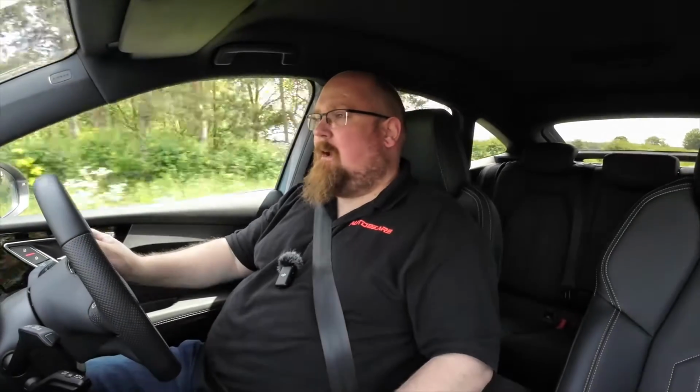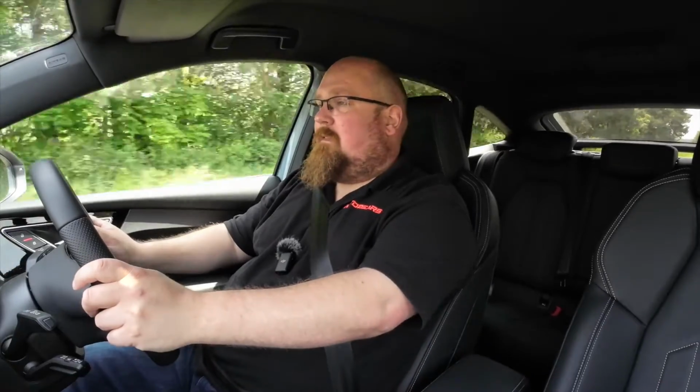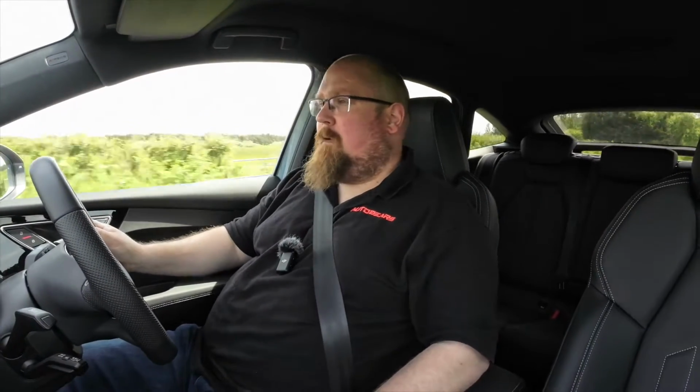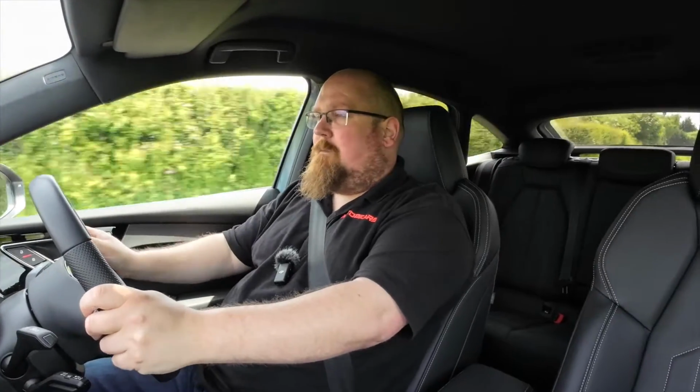It tends to be the most popular trim level when it comes to Audi vehicles, and you get everything that you would really want in terms of standard kit. Of course, in typical Audi fashion, you can add technology packs and comfort packs, etc. to your car. And if you want to know what this particular car's got, please check the description below, because I know I have got the technology packs. I've got things like the head-up display.